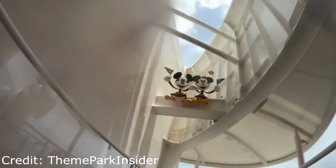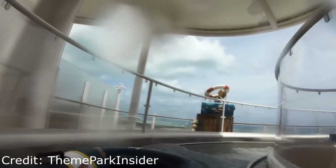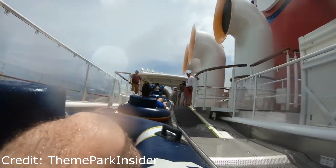The lift hill was kind of cool though, because it did have the screens on the sides, and as you're going through, it does splash you with the water. Whatever happens on the screen, the effect of that is you get splashed in real life. So it is really cool. Something that I think we'll definitely do again, probably after we're done filming this video.